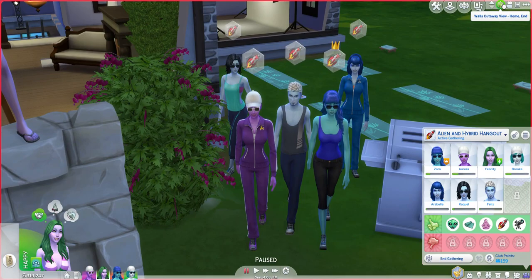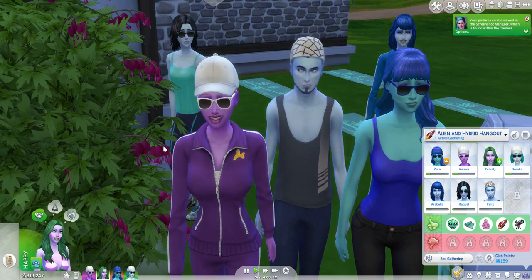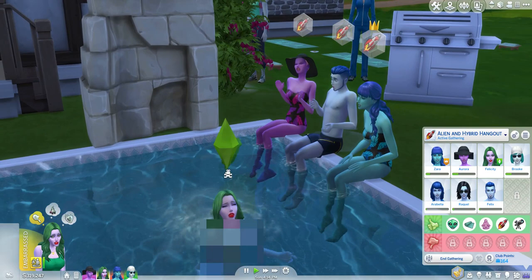Oh no, there's a bush in the way. I love it. I'm trying to take a picture in case you're wondering. Why is he so angry? He's the only guy in an all-female group. Love this. Oh my god, cannonball. Love that. Oh, it was a bad quality swimsuit malfunction. Whoopsie.